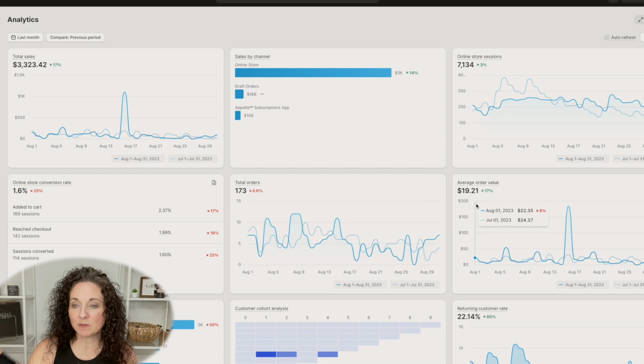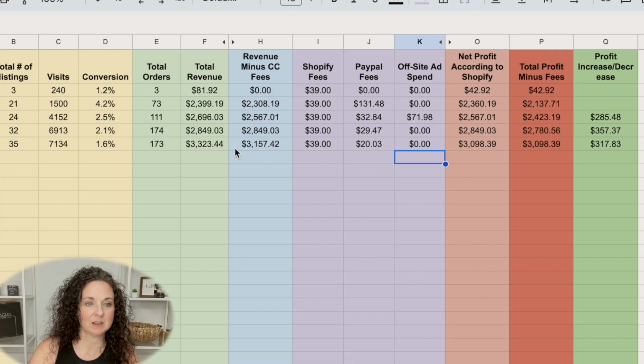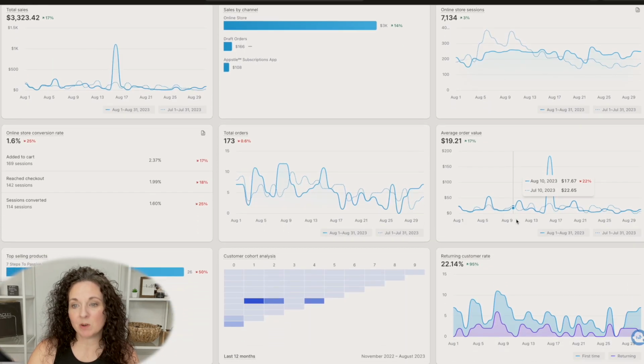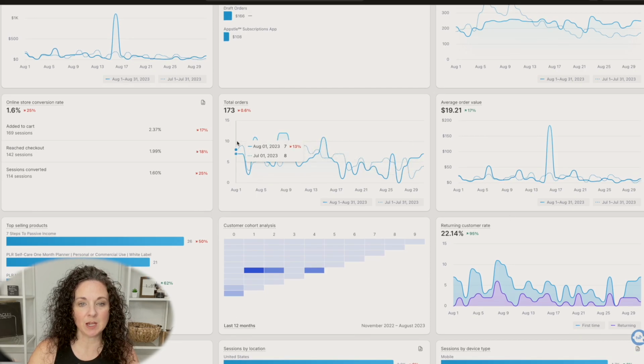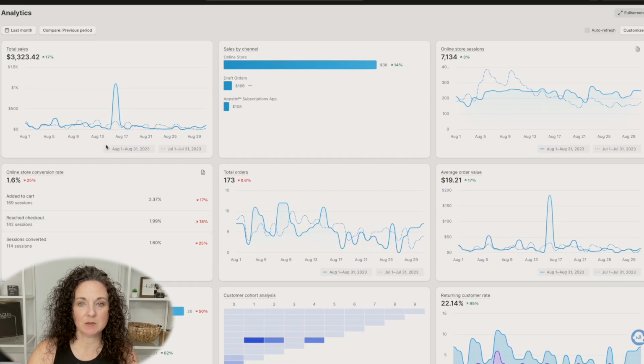But then the average order value also went up, which is reflected in that we only had 173 orders. So the order numbers actually went down, but the profit went up over $300. And so the average order value actually increased during the month of August. So this is kind of what things look like.